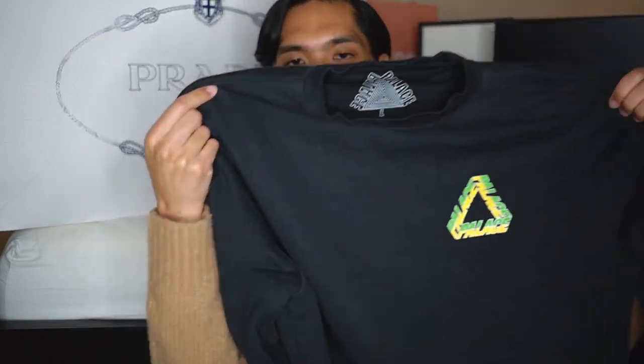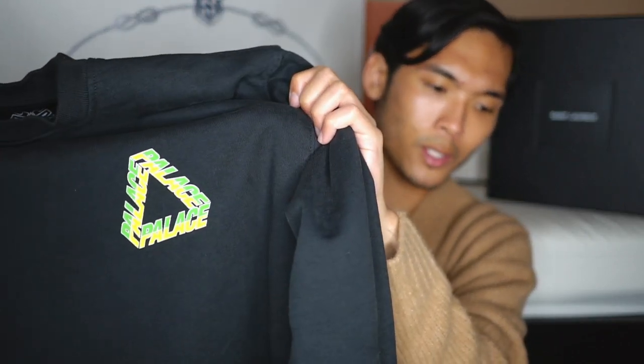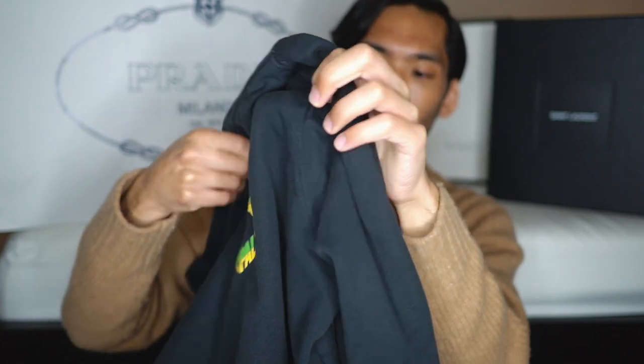The next thing I got from Palace is a crew neck, and I wear this one a lot, you guys. I just wear this lots, sometimes inside out. It's just a basic black crew neck, and it just has the Palace logo there, and I don't know if you can tell, it's a little bit shiny with the silver part. And the back has the logo in big. It's good for dressing down. I wear this with black jeans, or with sweats and a beanie, and then I'm good to go.